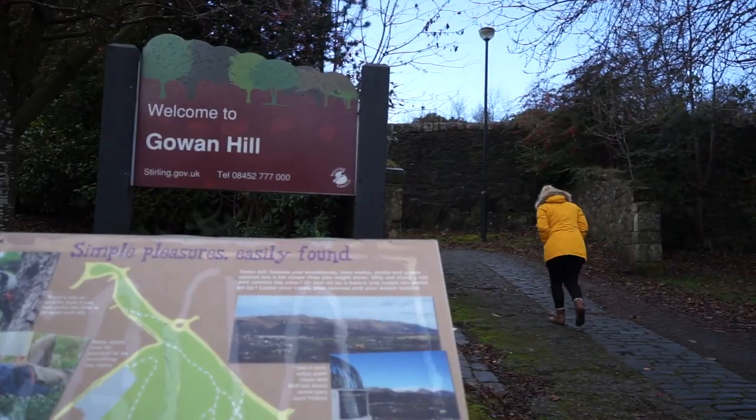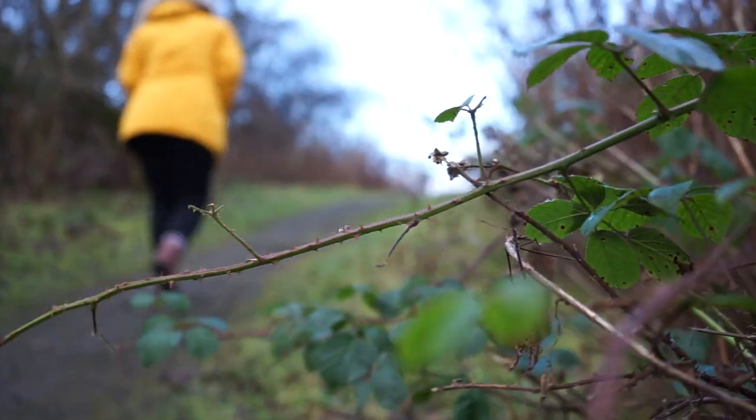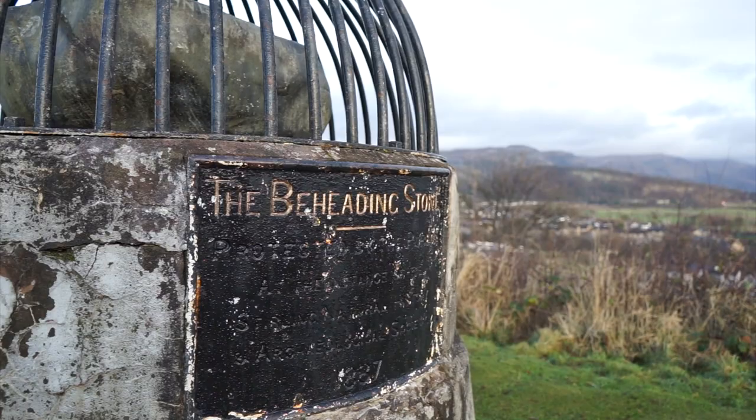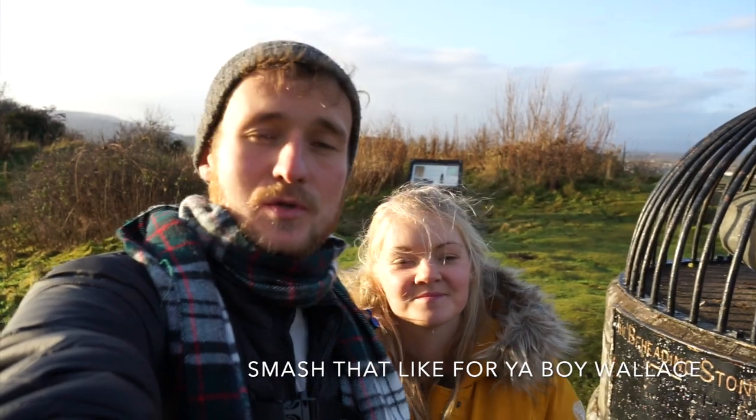Now we've finally arrived in Stirling, which is our last stop of the Heart 200 road trip. However, depending on the route you take, this might be your first stop, and I highly recommend that it is, because the history in this part of Scotland is simply incredible. You've got castles, you've got monuments to William Wallace, my man, and you've just got loads of other buildings and bridges and everything that you definitely need to check out.